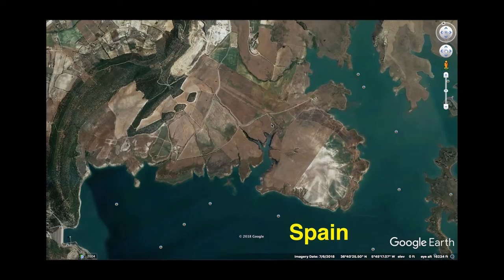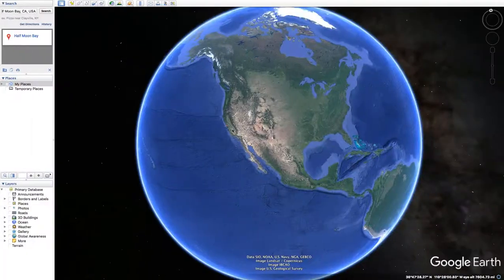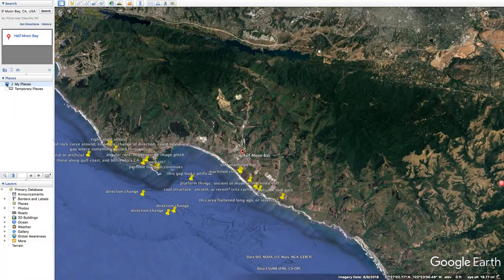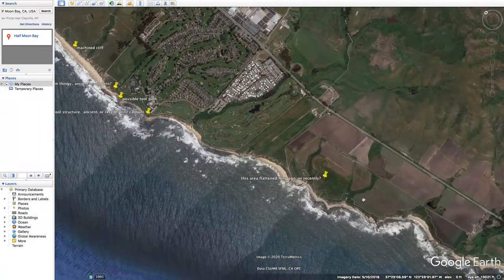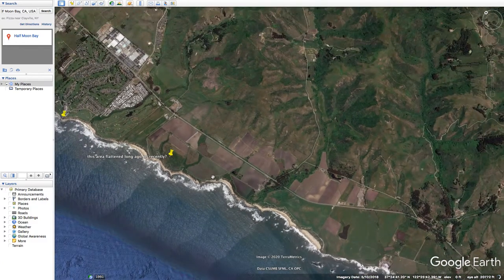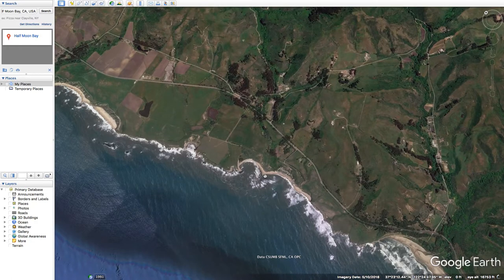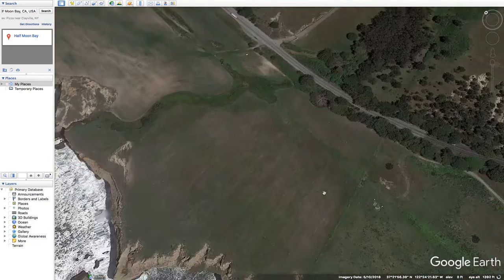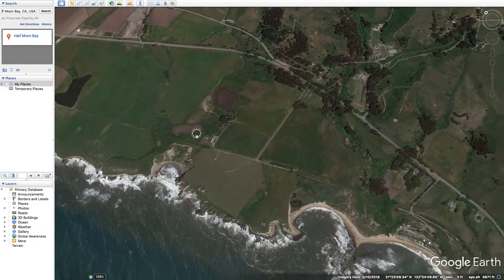Okay, so first up we have this spot in California. This is near Half Moon Bay. So Google Earth, and right here, Half Moon Bay, and placemarks. So it's this area right here. And obviously, one more time, I should just briefly mention that any kind of coastal real estate is, you know, prime real estate. So it makes sense that it's going to be prepped and developed for development.